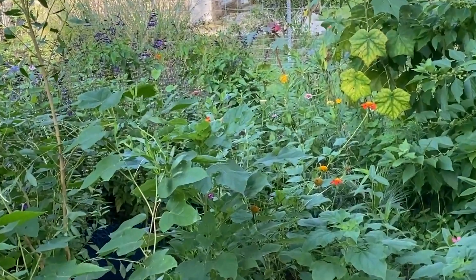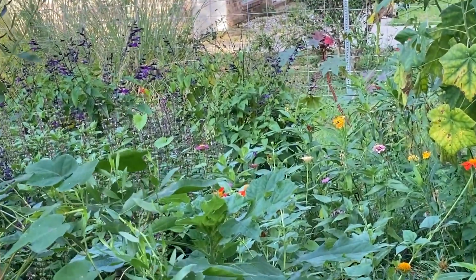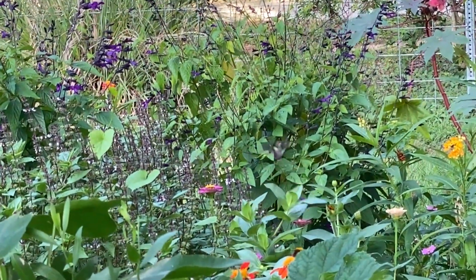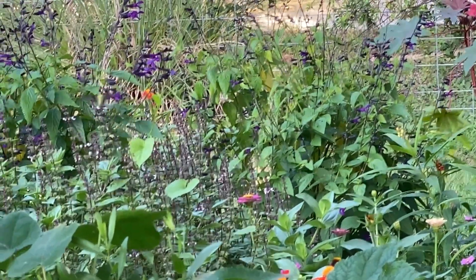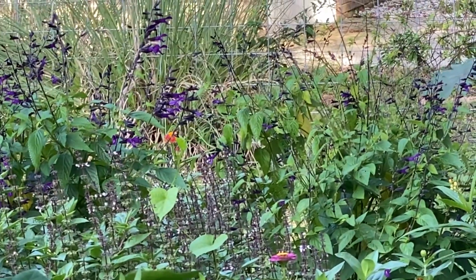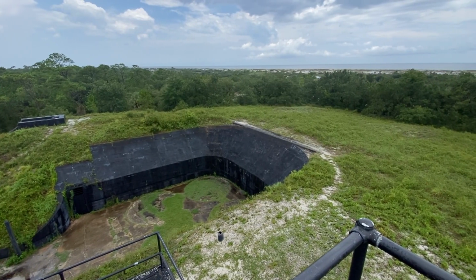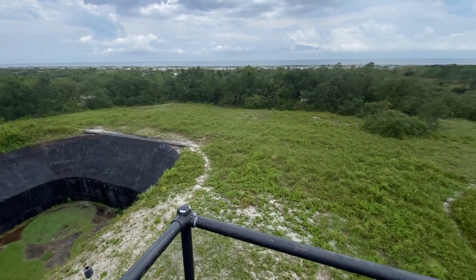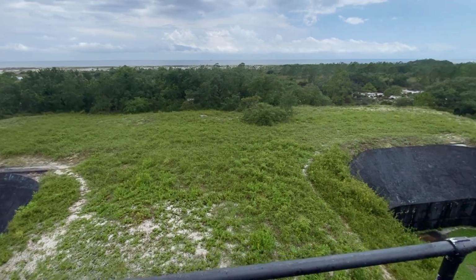And there is a darling hummingbird who has come to the Amistad right there. Right there, you see? They love Amistad salvia right now. We are at Battery Worth at Fort Pickens on top.